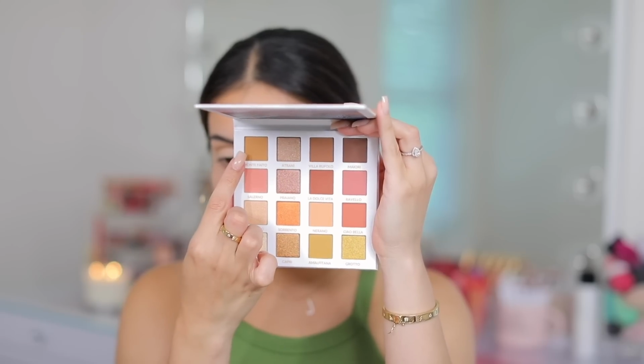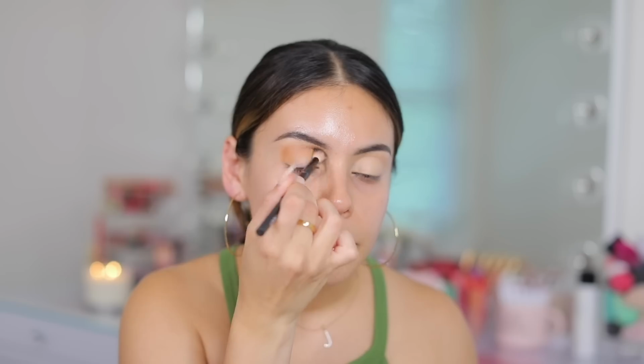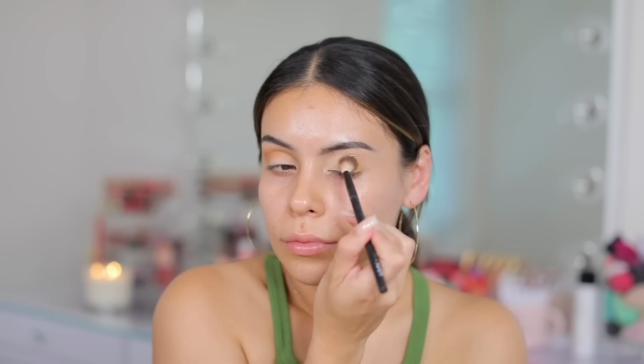So I'm gonna start off with this color right here. It's a very warm orangey brown. And I'm gonna take that and put that in my crease. See how easily that just blended? I love it.